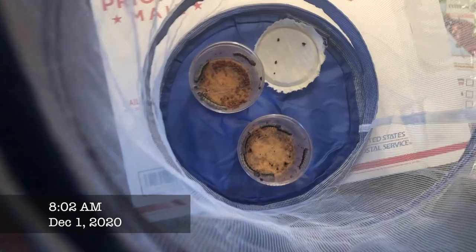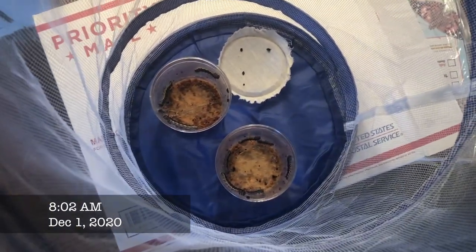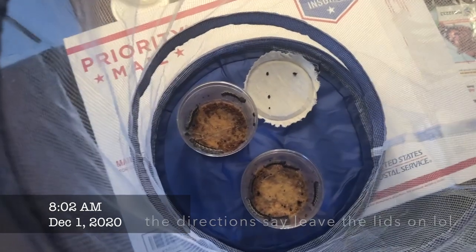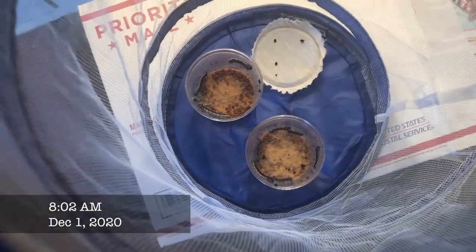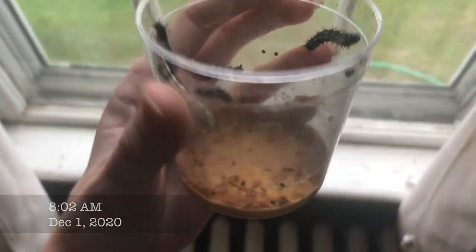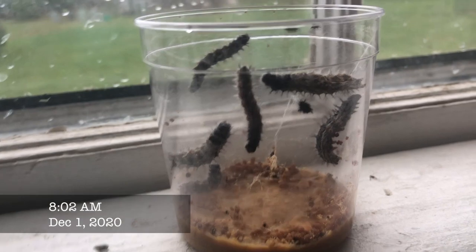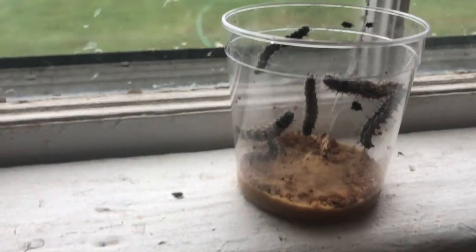Okay, so it's been a couple of days and I took the lids off of the caterpillars' cups because I was like, don't they want to explore? They're getting big. And apparently they don't. They do not want to explore at all. So they are getting very, very large though. But I don't understand why not a single one has left this cup. They get right up here, like they're gonna, and then they just crawl back down.